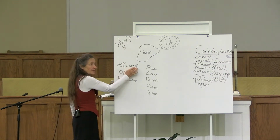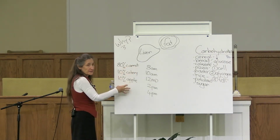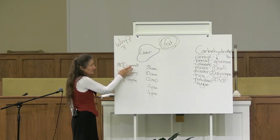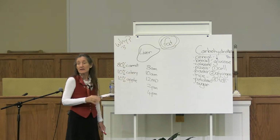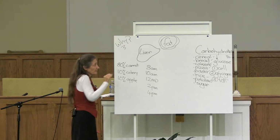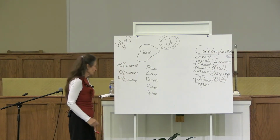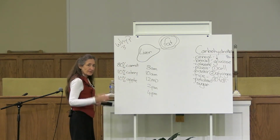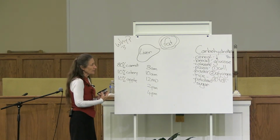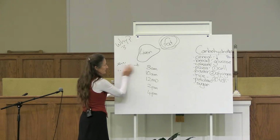Sometimes we do half carrot, half cucumber. Sometimes we do half carrot, half cucumber and put greens in. Sometimes we do 70% carrot, 10% celery, 10% apple and 10% beetroot, or you call it beet. So we do a few variations, and sometimes we put a little ginger in, and so that is the juice. And as I take you through the 3 stages of the liver detox, you will understand why it is so important to do the juices.